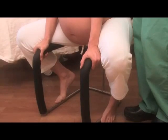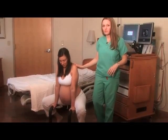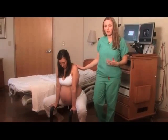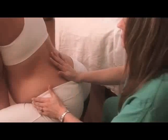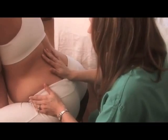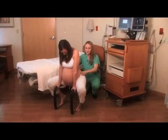In the first stages of labor, the birth stool allows your support person to have access to your back if you're having a lot of back labor or pain. Your partner can give you pressure on your lower back or can also massage your lower back as well.